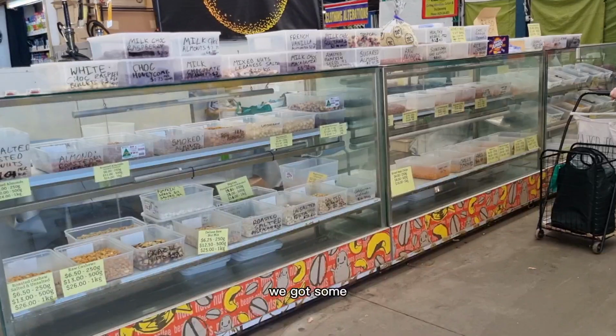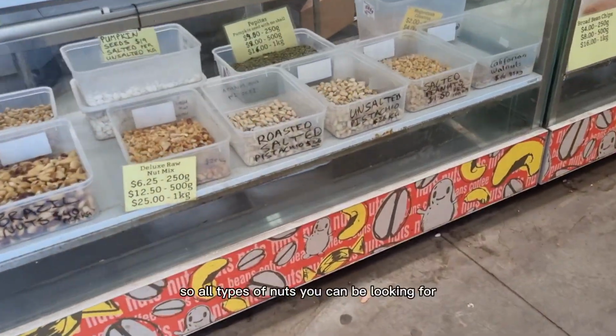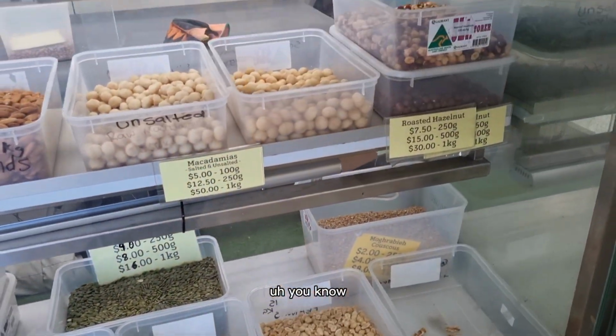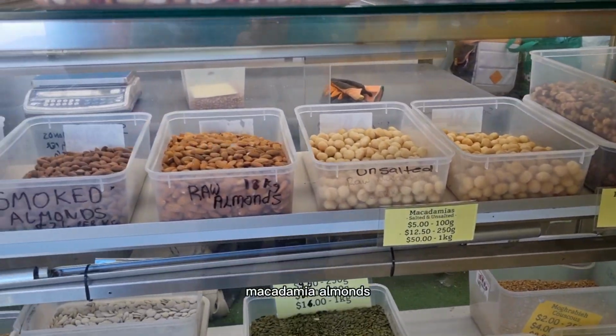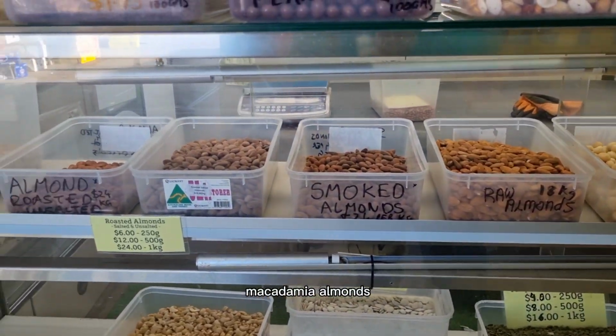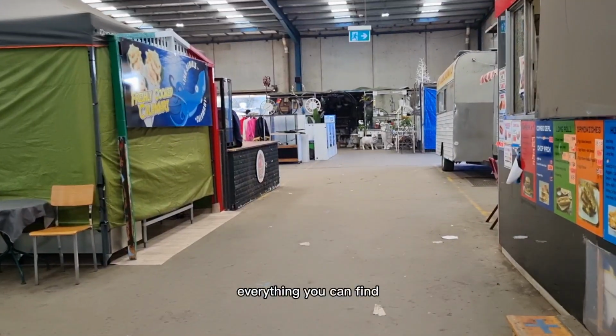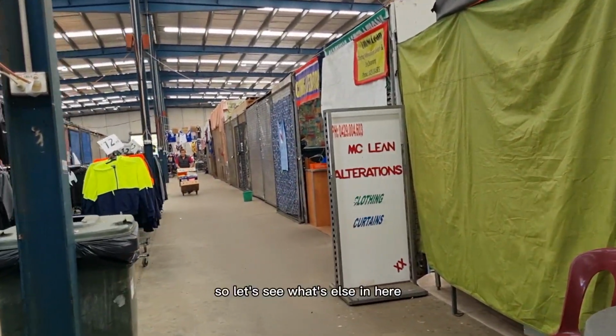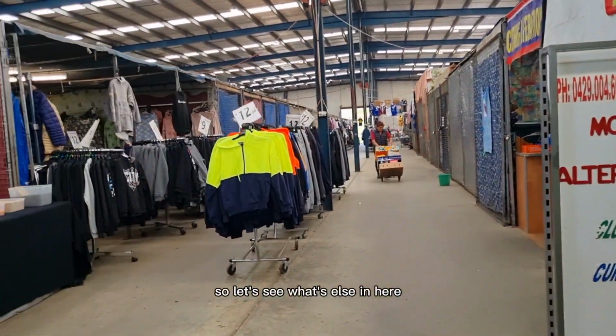We got some nuts here, so all types of nuts you can be looking for. You know, cashew nuts, macadamia, almonds, everything you can find. So if you're a nuts lover, that's the one for you. So let's see what else is in here.